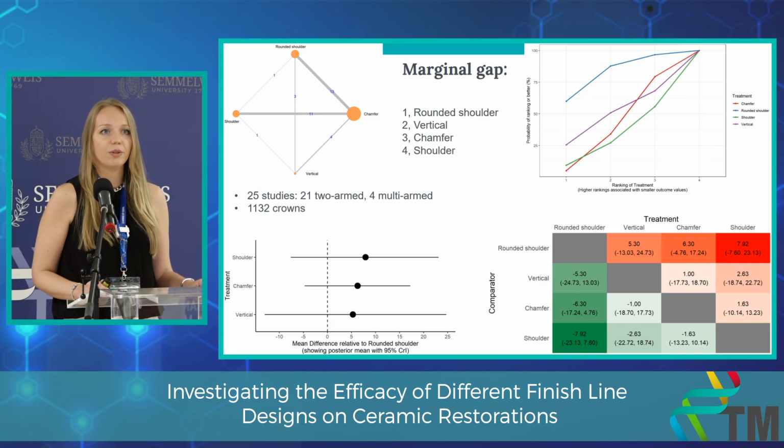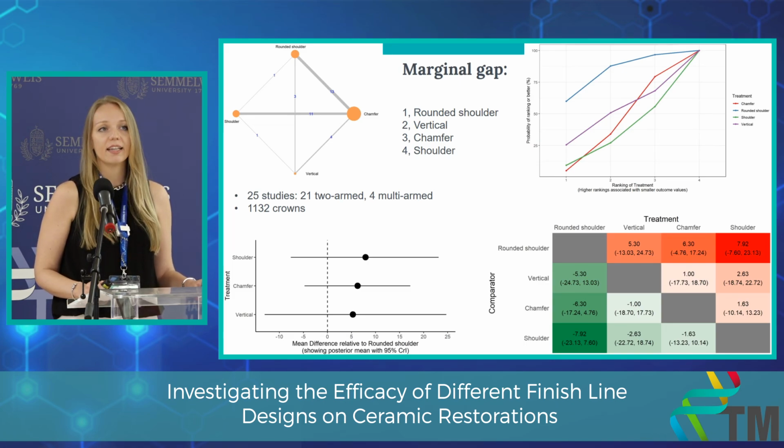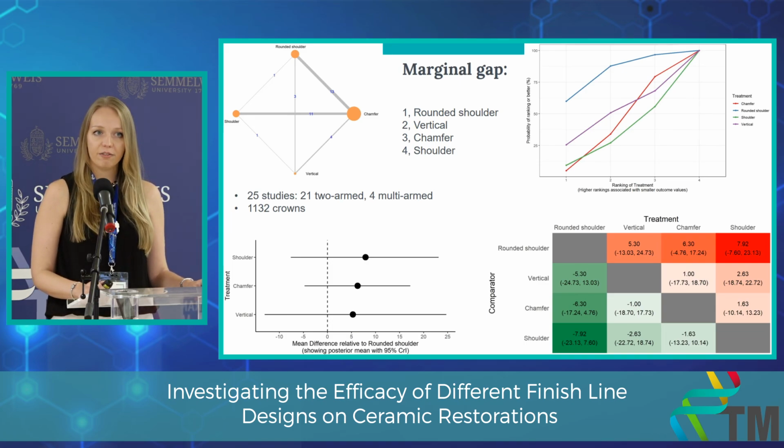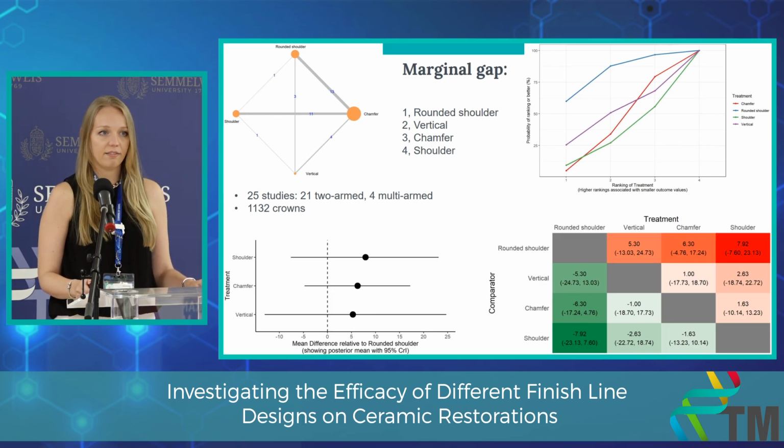On the right corner, you can see our SUCRA plot. The higher the SUCRA value, or closer to 100, the more likelihood that the therapy is in the top rank or one of the top ranks. In this case, the rounded shoulder got the best results. On the bottom, you can see our league heat plot, which contains the point estimates of relative effectiveness. If we compare the rounded shoulder with the other preparation designs, we can see that the mean difference is between 5 to 8 micrometers, which is clinically not highly relevant and statistically not significant.